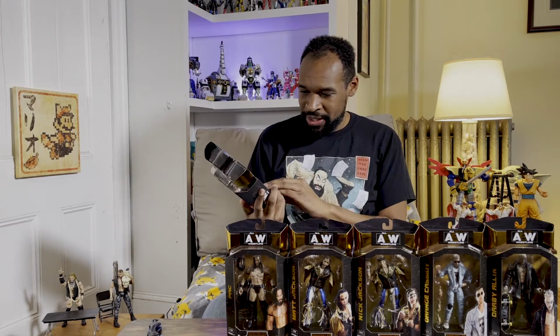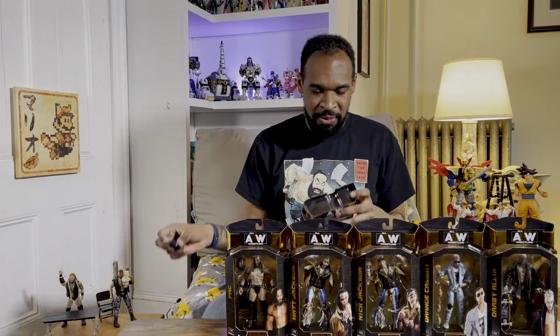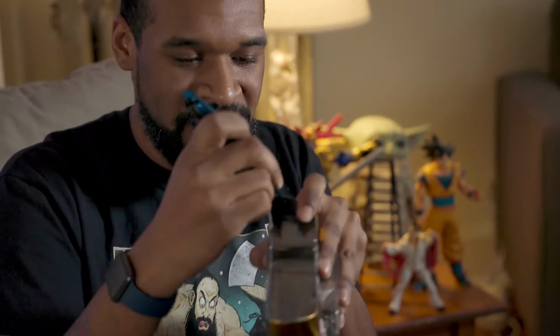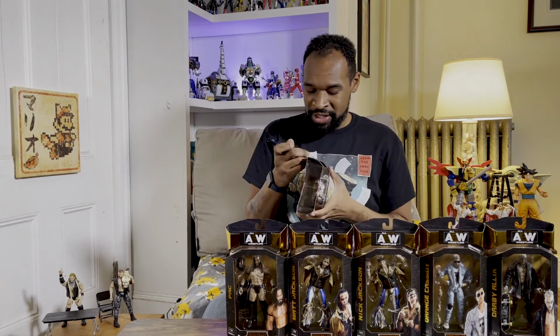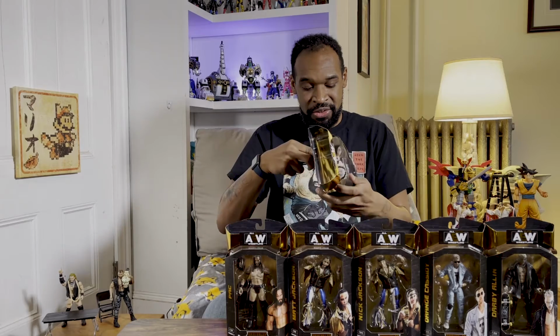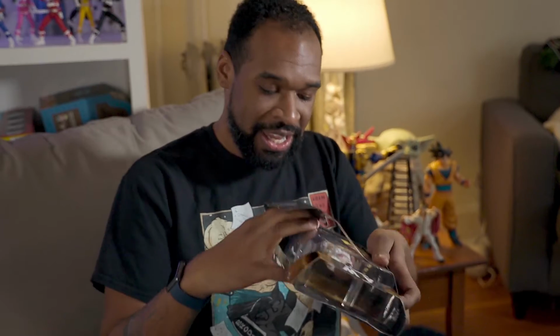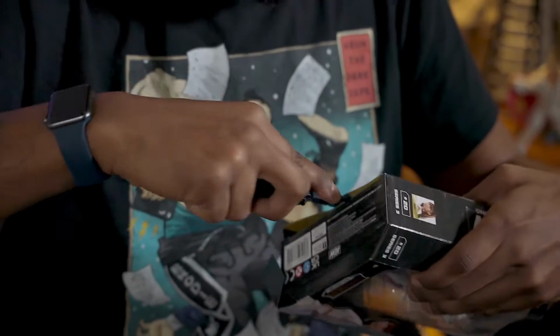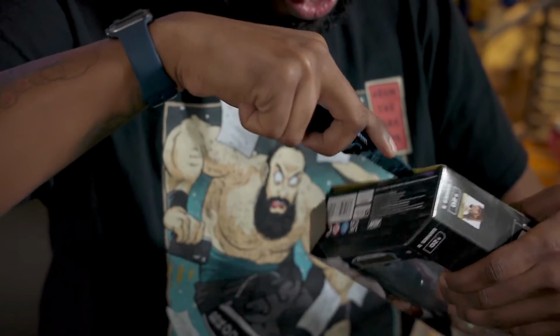Let's see if I can open this without destroying this for once. As I get into this. Well, for one thing, I almost cut my thumb off, so I gotta be careful with this knife. Am I even doing this right, I wonder? Well, anyway. Wow. You know, maybe I should have gotten one of these box cutters a long time ago, because this is way better than me just ripping these boxes to shreds like I normally do.